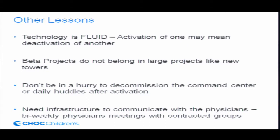I'm starting to lose my voice, so I'm going to get through it faster. We are still, Louise and the directors and I are meeting with physicians every other week with the contracted groups, because we do have contracted groups. We want to engage them, so we meet with them every other Tuesday evening still.